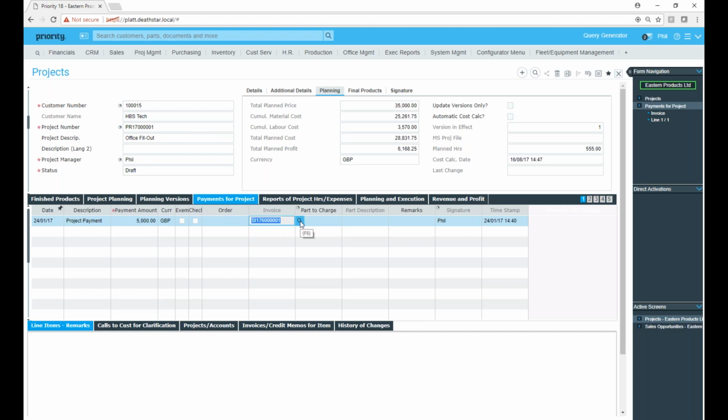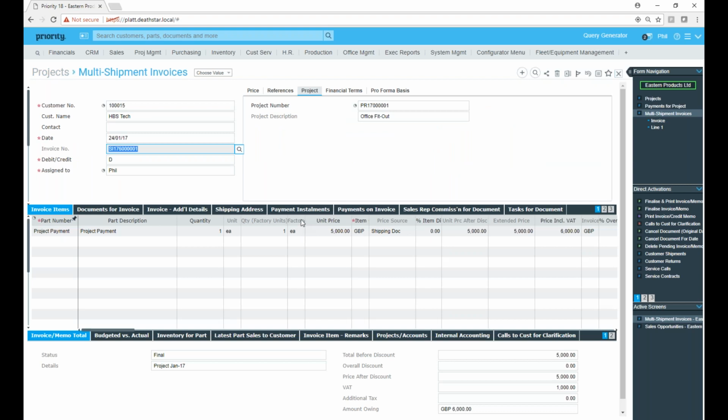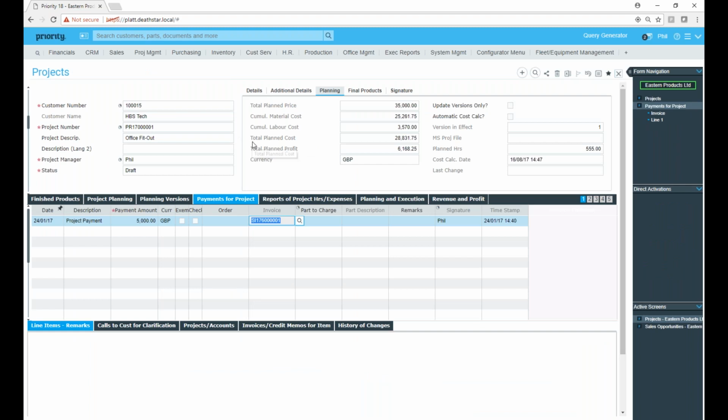We can also see the system has actually generated an invoice, and again I can go and look at that invoice, and we can see there the invoice for that particular stage payment. You'll notice on all of these transactions there is a project tab, and that is where the linkage back to the project is kept.